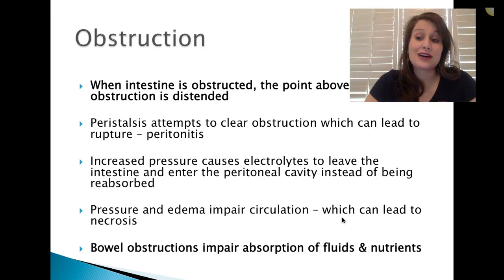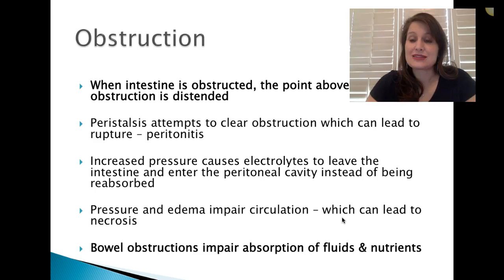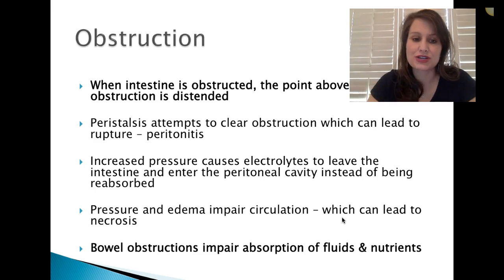Gas builds up. It just becomes more distended. Peristalsis attempts to clear the obstruction, so your gut is trying to move it through, but this can lead to rupture. It becomes so tight that eventually it just can't go anywhere. It can't do anything else. The tubing, your intestine, becomes so tight that it just ruptures. And of course, if we have a ruptured gut, that means that we have infection in the peritoneal cavity.